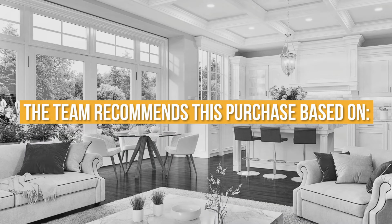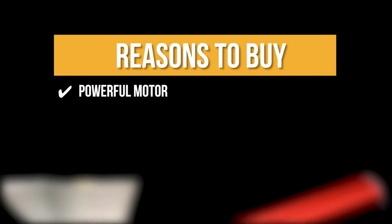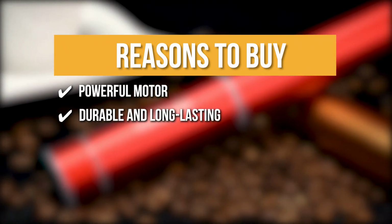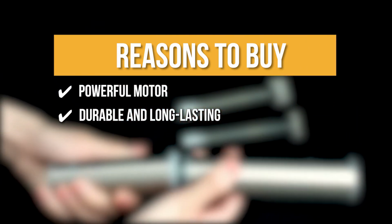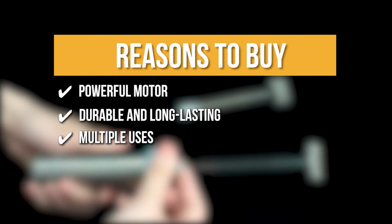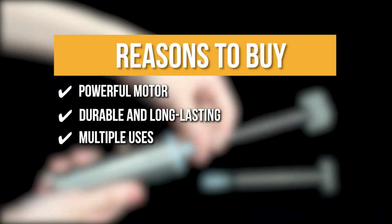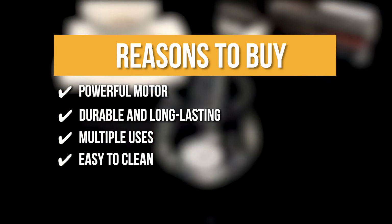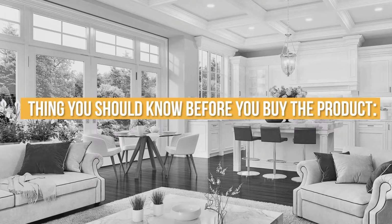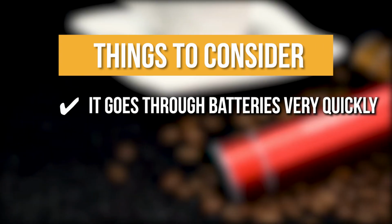The team recommends its purchase based on the following: powerful motors. With an upgraded motor built in, this frother spins at over 20,000 revolutions per minute. In just a few seconds, you can have a full cup of milk foam. Durable and long-lasting. It's made of 304 stainless steel and ABS plastic. As long as you use it correctly and place it in the right environment, it'll never rust or break. Multiple use. It's suitable for all types of milk and a perfect maker of coffee, lattes, cappuccino, espressos, hot chocolate, and many more. Easy to clean. Just remove the whisk head from the body and flush with running water to get the whisk washed thoroughly. Keeping all that in mind, the thing you should know before you buy the product is it goes through batteries very quickly. Since it consumes batteries very fast, we recommend using rechargeable batteries with this frother.